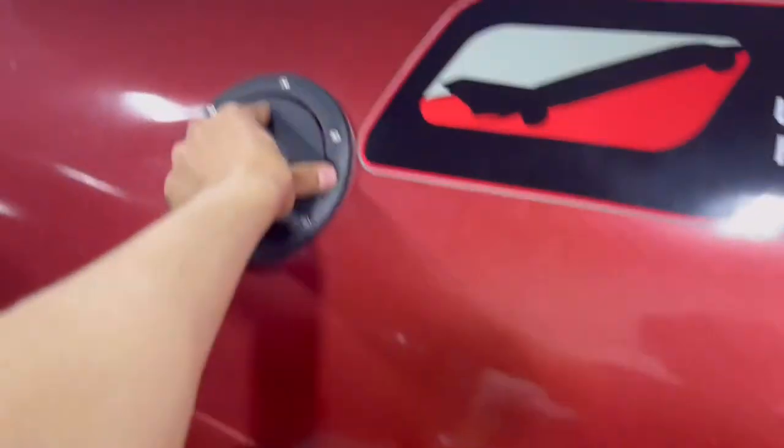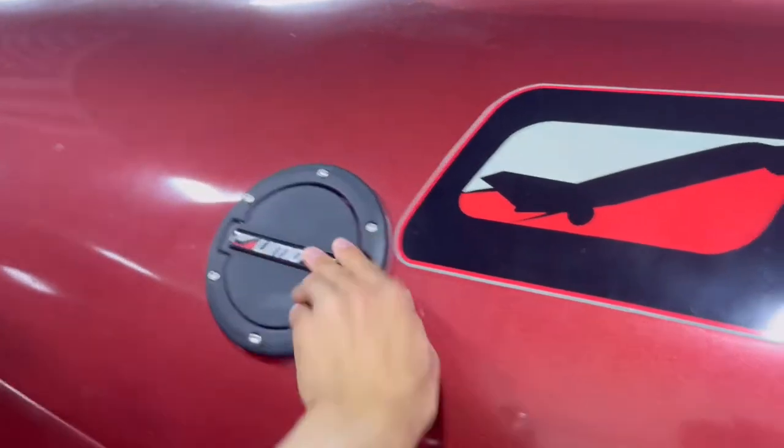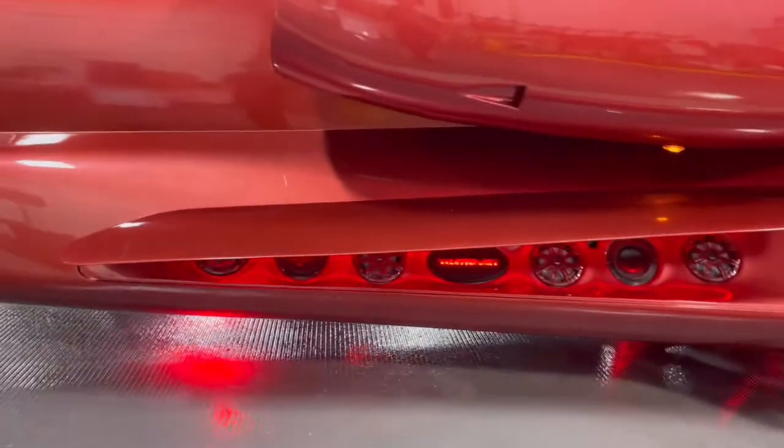Just pull this. It opens up, takes normal gas, takes premium. And you got more speakers along here. These panels do go up. And you got more windows, lighting on top too.